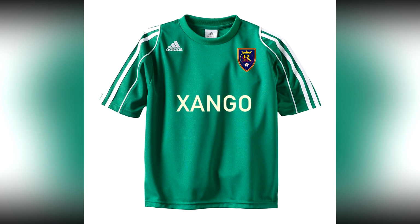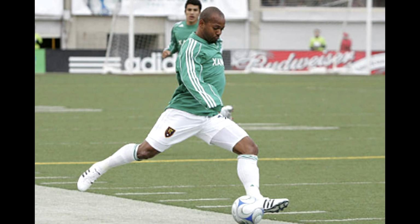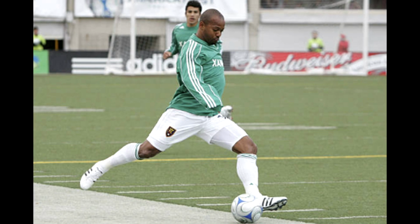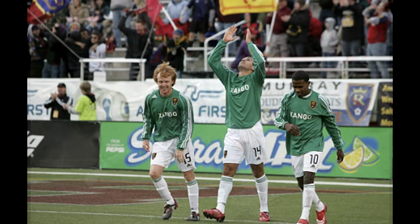2008 Real Salt Lake green jerseys. Yeah, RSL in green. What? Weird, right? From what I've read online, these were only worn once during a US Open Cup game against the San Jose Earthquakes, which happened to fall on Earth Day.